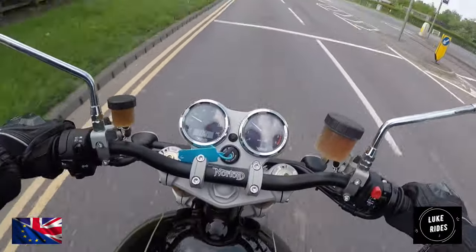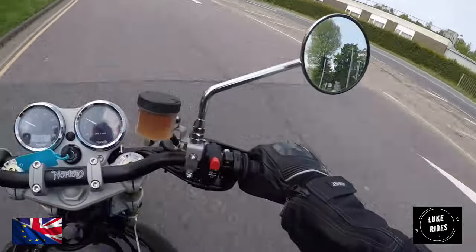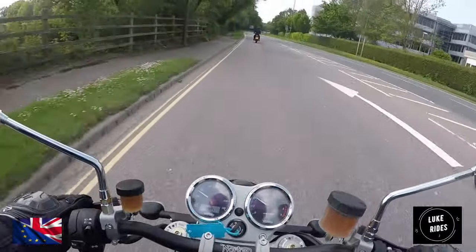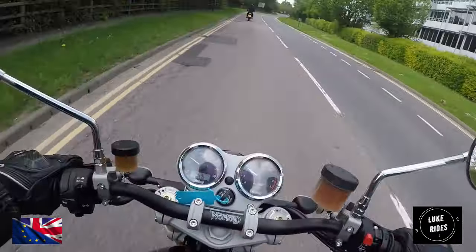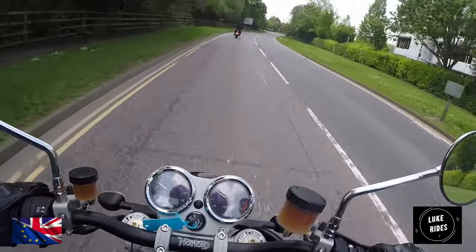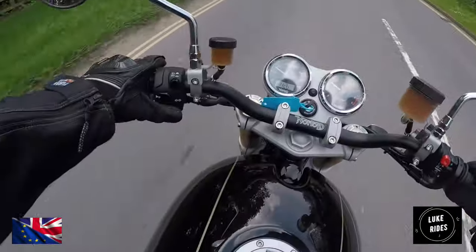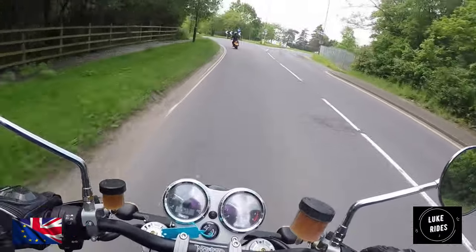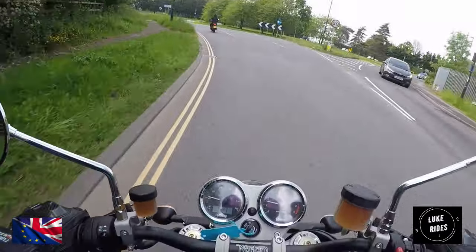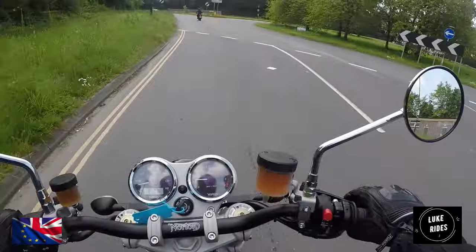Analog, so don't expect much information. You get your rev counter and your speedo. You do get an LCD screen, but that's really just for your total mileage and your trip meter. Controls are pretty simple as well, so all you have is a hazard, kill switch, dipped main beam, indicators and horn, but the controls are not well spaced out.